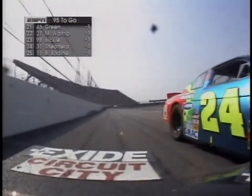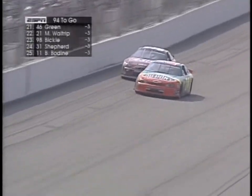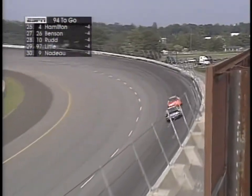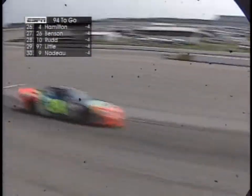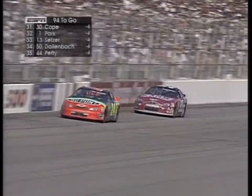And here comes Gordon trying to take the lead for the first time today. He's got it. Indeed, he has. So on lap 274, Jeff Gordon passes Jeff Burton and takes the lead in the Pepsi Southern 500, possibly headed for another $1 million payday.